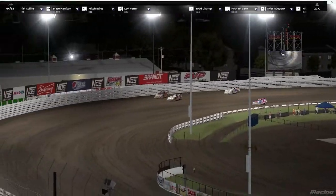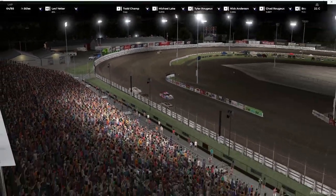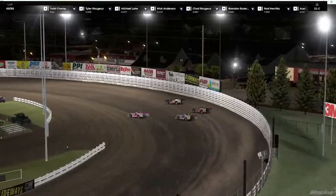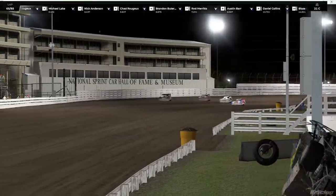Ooh, Lake. Michael Lake up into the fence. Oh, gonna be contact here. Where's Nick Anderson gonna go? I would take the camera off of Michael Lake for the next handful of laps right now. And right now, Ruggie and Anderson's.